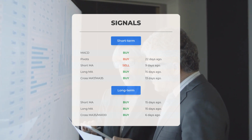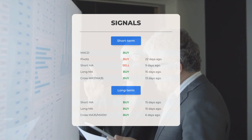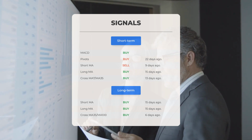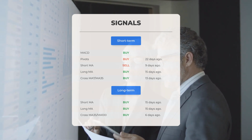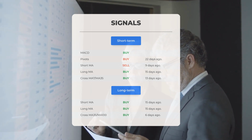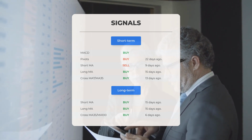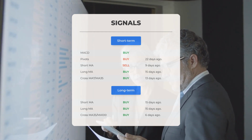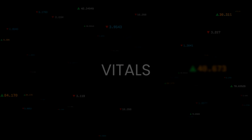When we analyze the 12-month chart, we observe the short moving average indicated a buy signal 15 days ago. The long-term moving average also indicated a buy signal 15 days ago. The relationship between the short and long moving averages provided a buy signal just 6 days ago. For more signals, be sure to visit our page at StockInvest.us.